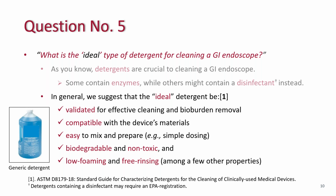We talked about it earlier, that it doesn't damage the endoscope's materials. Assure that the detergent is easy to mix and to dose and to prepare, and that you don't have to go through 100 steps in order to prepare a detergent to use to clean the endoscope. We'd like the detergent to be biodegradable and non-toxic, and we'd like it to be low foaming and free rinsing. And we're basically talking about the detergent not only that might be used at bedside, but also that would be used during manual cleaning in the sink.